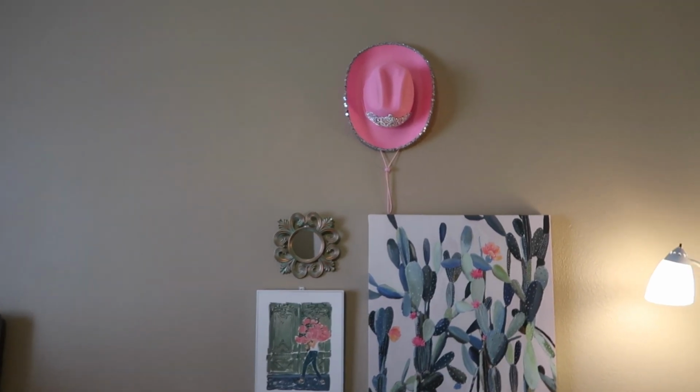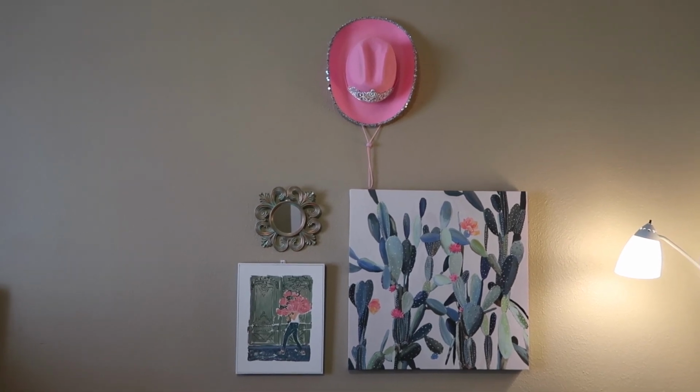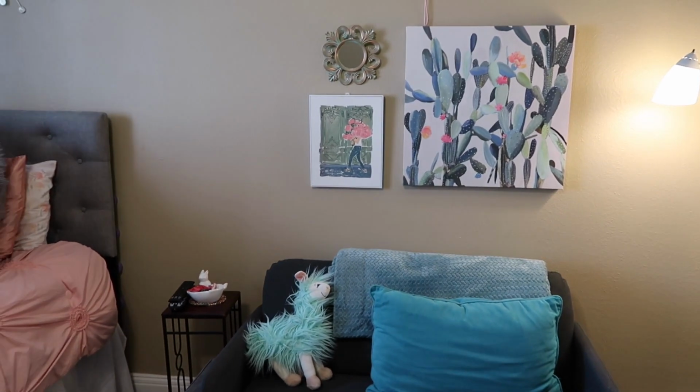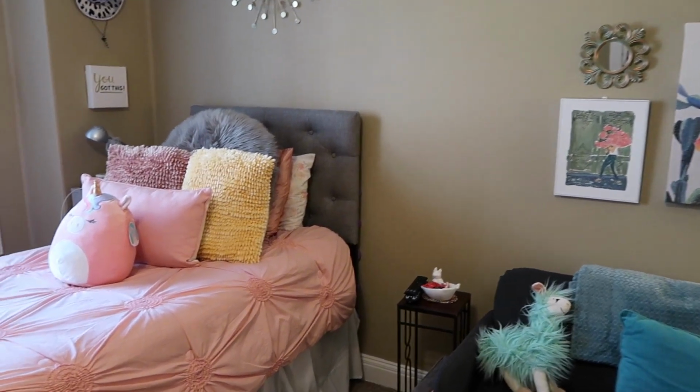I love to wear it, but I haven't been wearing it as much recently, so I just put it up on the wall with a command strip, and it's just chilling up there. Got some pillows. If you've watched my room tours in the past, you might recognize a lot of this.